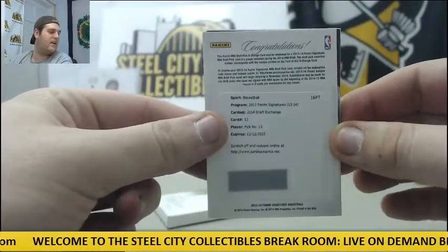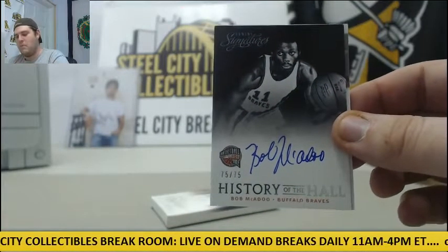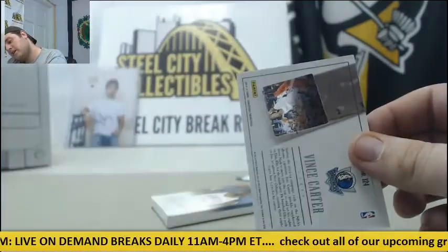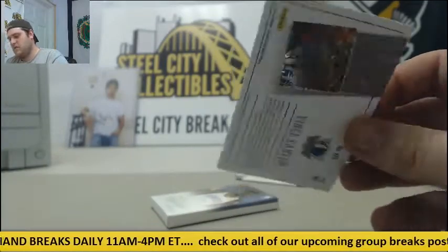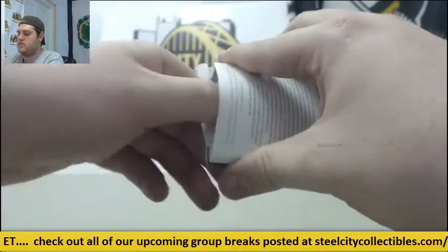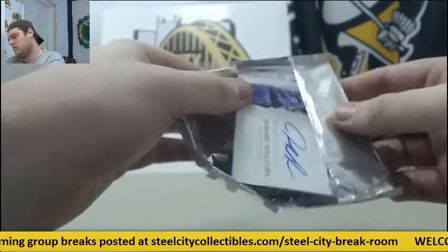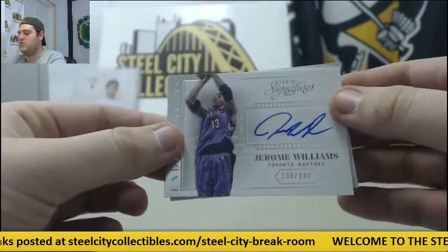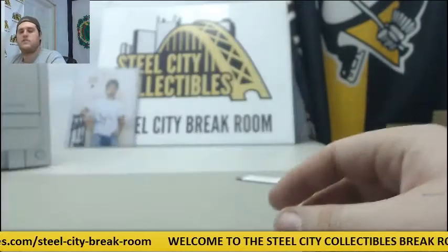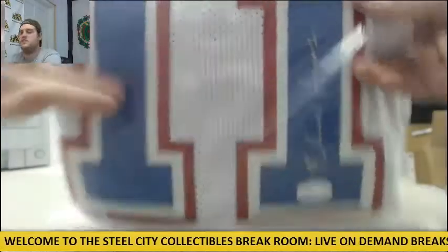Pick number 13 right here, Zach LaVine for the Timberwolves. Buffalo Braves, Bob McAdoo. Figure that one out. And 315, Vince Carter for the Mavs. For the Raptors, out of 249, Jerome Williams. For the Mavs, 8-15, Dirk.